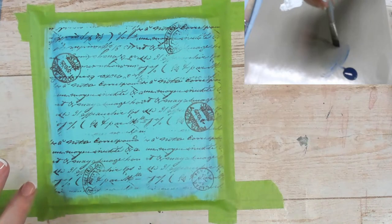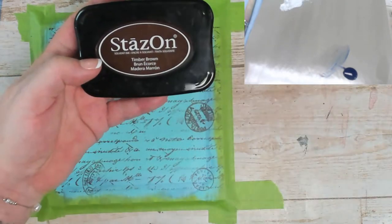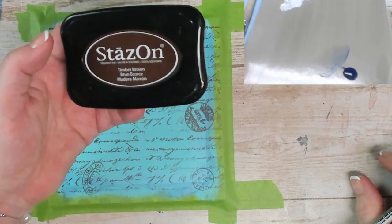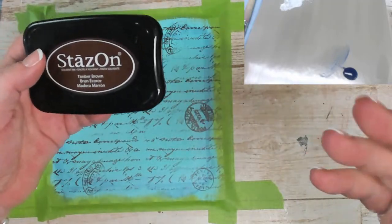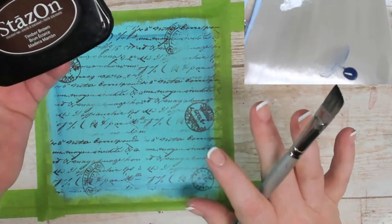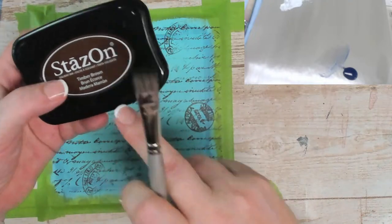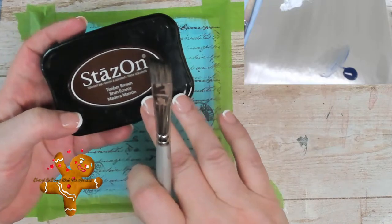Okay, am I using ink to stamp with? Yes, I'm just using one of these. This is a Stazon stamp pad. This tends to be my go-to because I've never had an issue with this. Working with so many different mediums and so many glazes and things, it doesn't move. And as long as it's dry, it's fine. I've never had any issues with it. And I really like working with this one because it's so close to asphaltum. It's a dark brown.